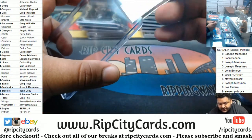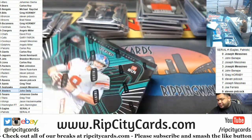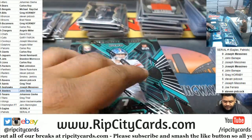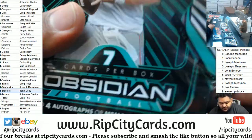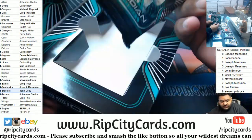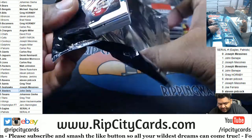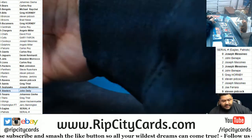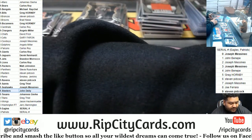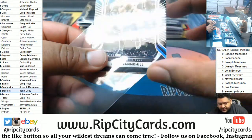And now for the last box. Mojo. Color blast, color blast. Or that Contra card. Come out to play. Alright, good luck everybody. Especially those without a hit. Hope you get something nice here.